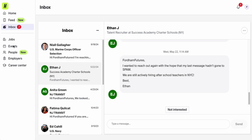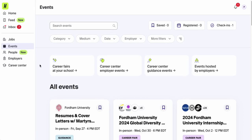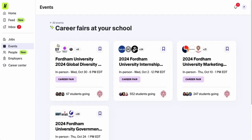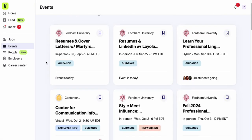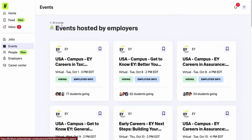Next up, let's cover the Events tab. This is where you can go to discover opportunities to connect with employers and engage with the Fordham Career Center. The main feed will feature events hosted by Fordham as well as employers across the country. Similar to the Jobs and the Employers tab, you can filter down your results to find exactly what you're looking for. Additionally, you can find pre-curated tabs of upcoming career fairs, employer events at the Career Center, Career Center workshops, and events hosted by employers across the country.